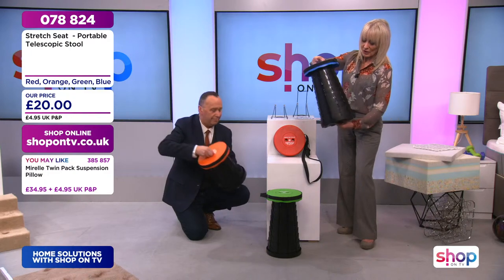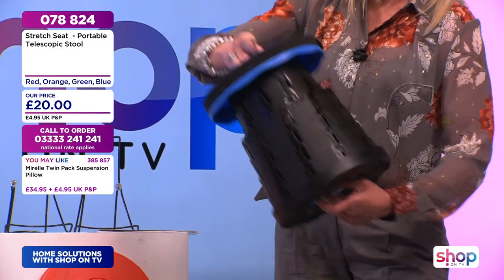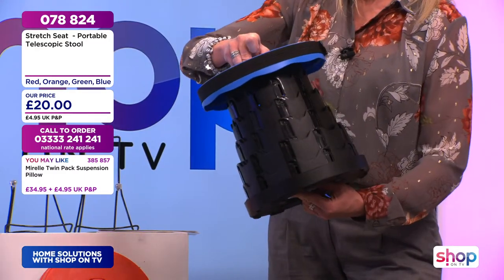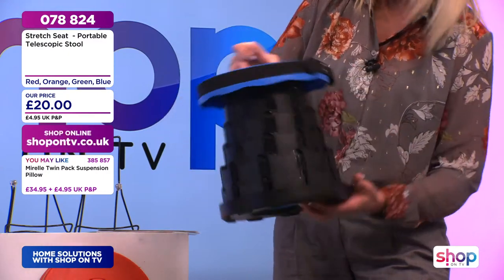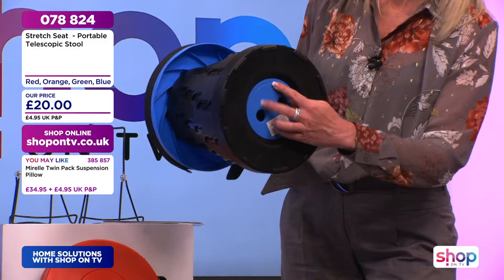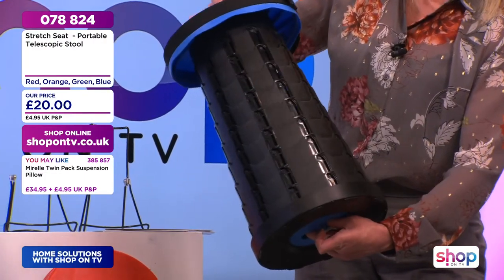But remember always to lock it in. When it's locked, it's secure. So there's its lock. Now it's unlocked, so it'll go down. But if I lock it, it will be secure. You just twist it and you'll see how it locks. On the base, it says on and off, so you know which way to twist it to unlock and to lock. It really is as simple as that.